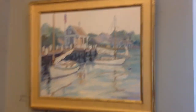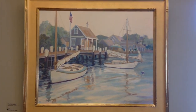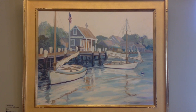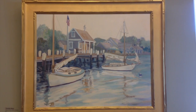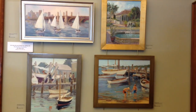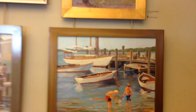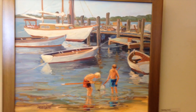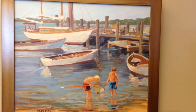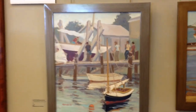Over here is Martha's Vineyard. This is called Coastwise Wharf, with the little identifiable coastwise hut, dock house. I've been trying to put more people in my paintings lately, and you can see there's been an effort here. This one is one of my favorites. It's called Catching Crabs, and it's two boys with a little tiny crab at the bottom with all the big, beautiful sunlit boats behind. This one I think is Daniel's favorite.